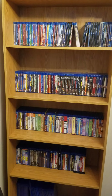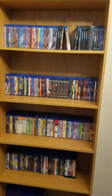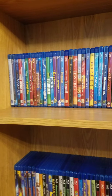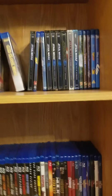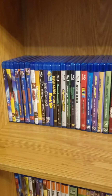My brother's currently got most of my Star Wars stuff, because he's at home and the internet sucks, so he's borrowing that. But, you know, I've got quite the collection there. Everything Star Wars except for The Mandalorian. The top shelf is all Disney. Then we get into DreamWorks.